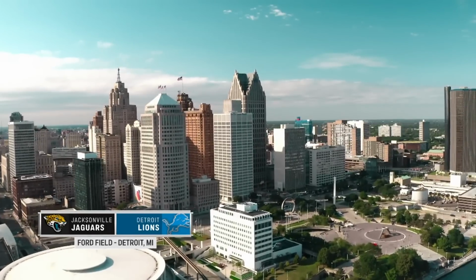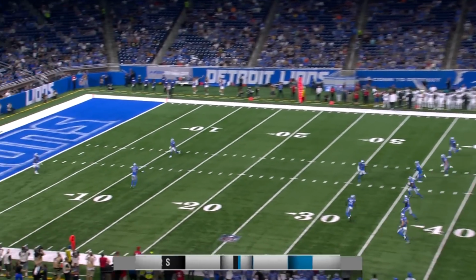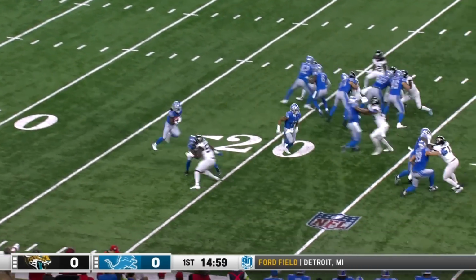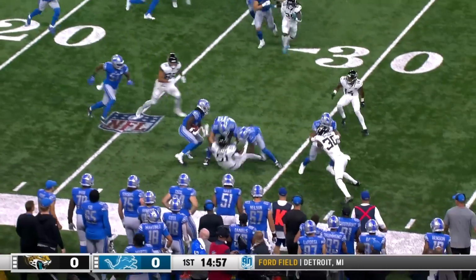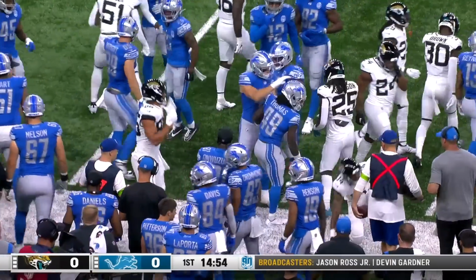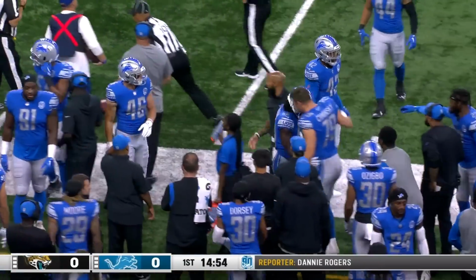75 degrees on a beautiful Saturday afternoon in Detroit. Lions and Jaguars. McManus kicks it off. Starling Thomas on the receiving end. And we are underway as Starling Thomas got to that same area of the field where Maurice Alexander last week got his punt return started up. Gets the Lions a pretty good field position to begin here with Teddy Bridgewater.